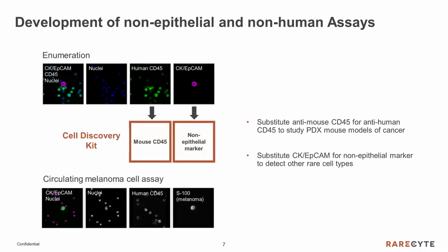A second example of our flexibility is the cell discovery kit, which allows the substitution of the human CD45 for mouse CD45 to perform rare cell detection in mouse blood, and allows the substitution of CK and EpCAM for another cell detection marker to allow for non-epithelial rare cell identification. As an example, I'm showing an assay made to detect melanoma cells by adding the S100 protein to the nuclear and CD45 channels.